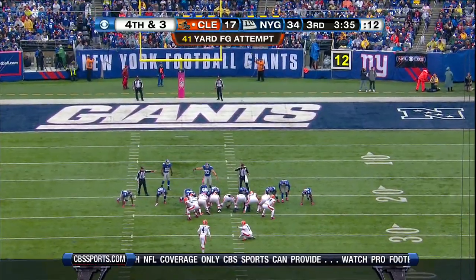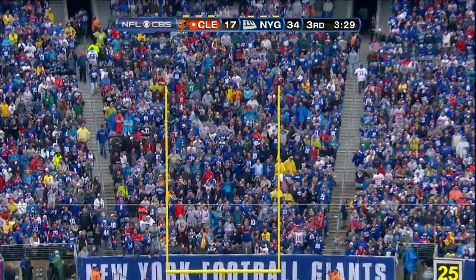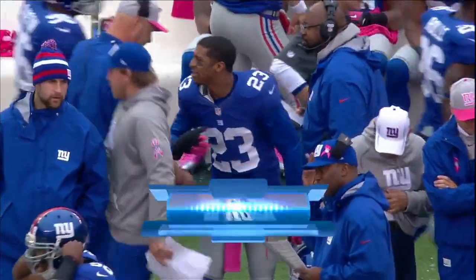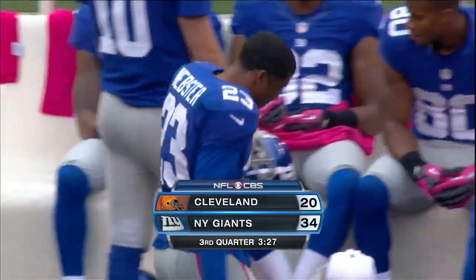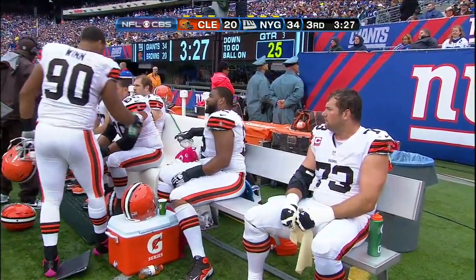Here's Phil Dawson from 41 yards out. Keep in mind, he's playing with a broken hand as well. And that is good. So just under 3.5 to play here in the 3rd quarter. Field goal for the Browns, 34-20 Giants. Browns get a field goal, but you get the distinct feeling that field goals just aren't going to do it the rest of the way here against the New York Giants.